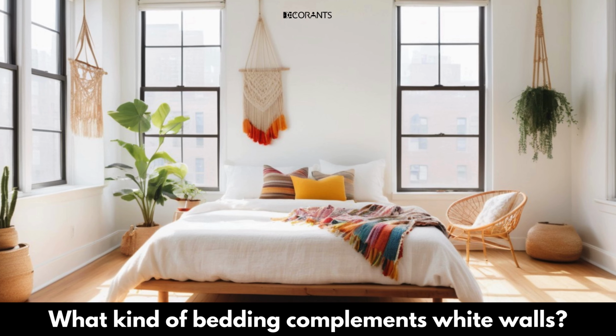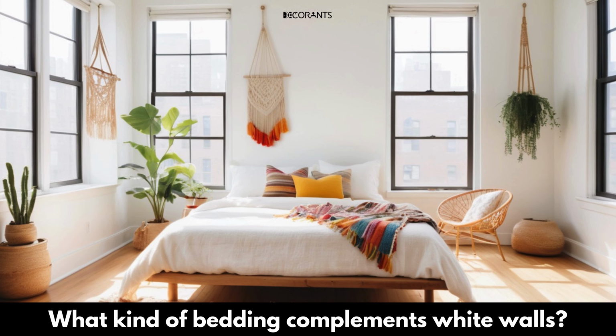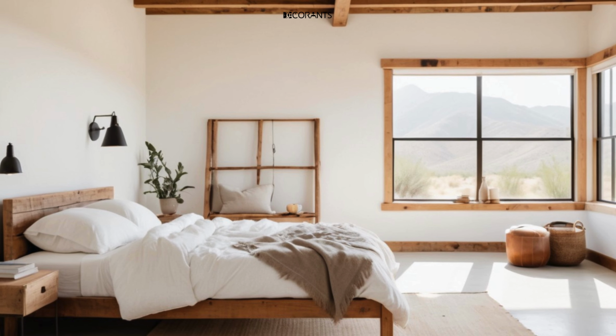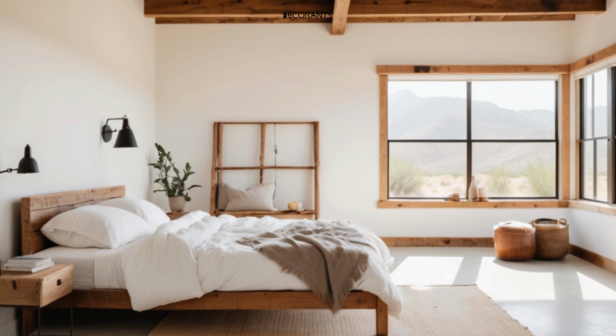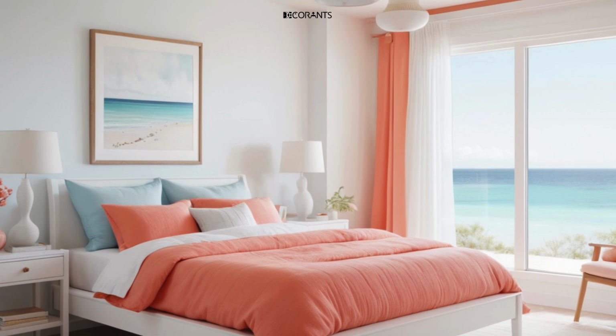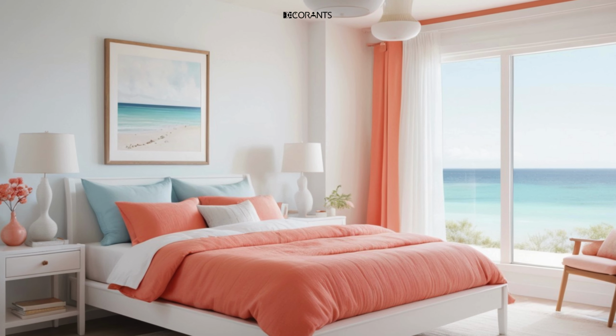What kind of bedding complements white walls? The possibilities are endless. Here are a few ideas to inspire you. Crisp white bedding. Create a classic hotel-like feel with crisp white bedding. To add depth, layer with textured throws and pillows in different shades of white or ivory.